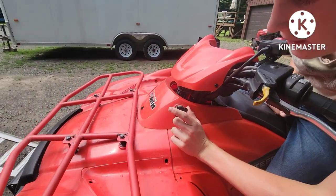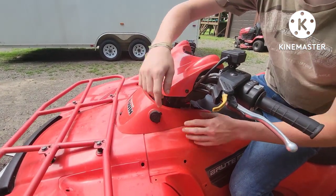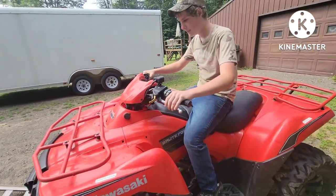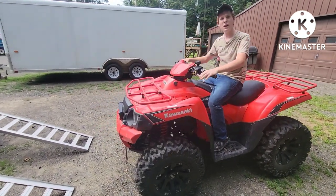Oh, I also got a 12-volt power outlet here, and I can plug my phone in, and I can put it in my pocket once I get these clipped on. So that's pretty cool as well. So let's start it up. Starts up pretty hard, doesn't it?